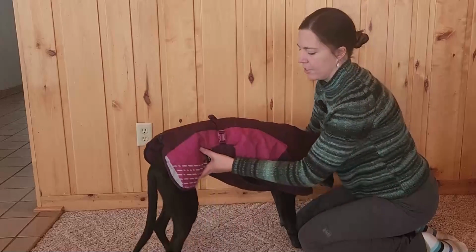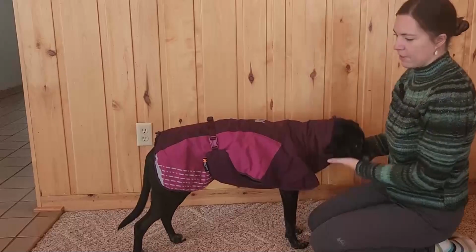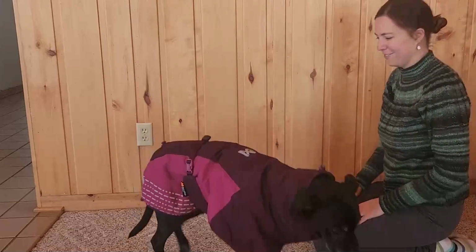I'm going to just shift her a bit. And there's a look at that jacket from the side. It has the adjustment here at the end of the snood. Both the Hurtta Expedition Parka and the Non-Stop Dogwear Jacket are thicker neck pieces than the Ruffwear one has. So I think maybe if I'd had a sensor around the neck area, the Expedition Parka and Non-Stop Dogwear Jacket might have been a little bit warmer around the neck.